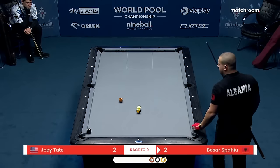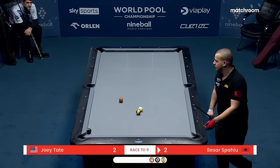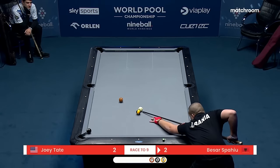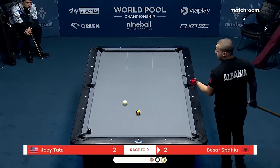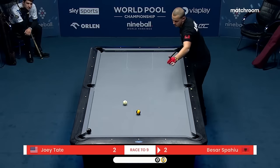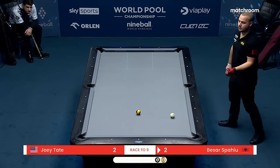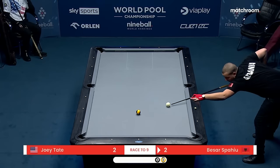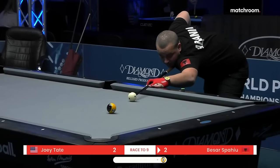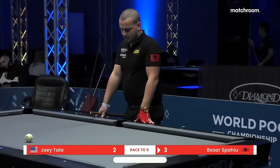Perfect. Wow. What a shot he's played there. That was a lot better than it looked. Beautiful shot. We also got to see a nice close-up of his screwing motion, his back arm. Held it very still. Very good in spurts and some unforced errors, but by taking the fifth, he regains the lead. Besar Spahiu from Albania, up one again.